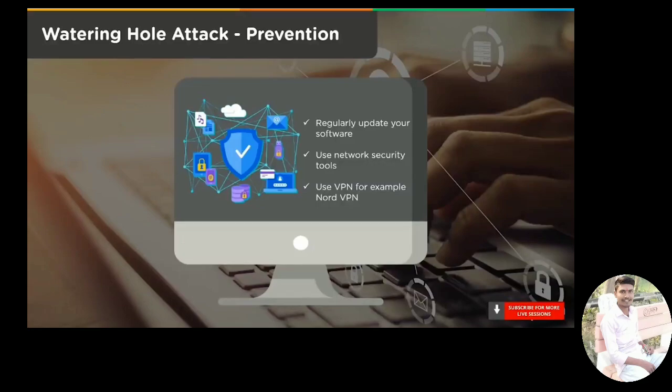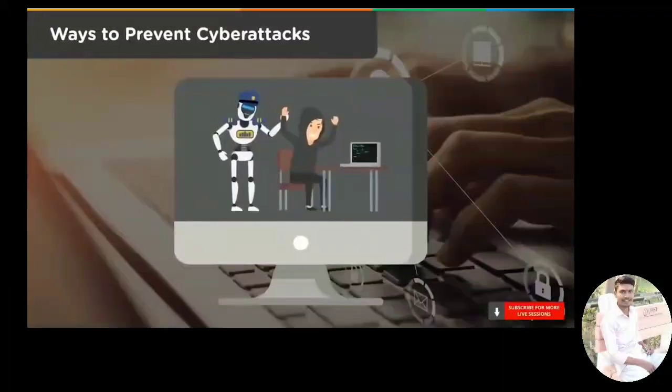According to the Gartner forecast, the worldwide spending on cybersecurity is forecasted to reach $133.7 billion in 2022. And according to the University of Maryland, hackers attack every 39 seconds, that is, on an average, 2,244 times a day. Although we had a look at multiple methods to prevent a cyber attack, let's once again have a look at a few personal tips and ways in which you can prevent a cyber attack on the whole.